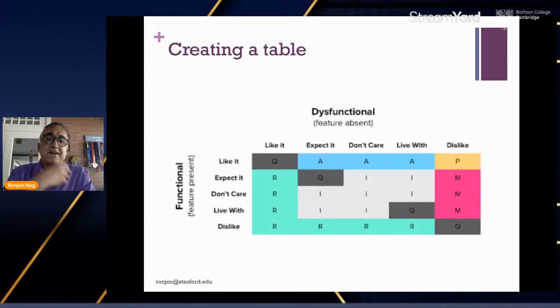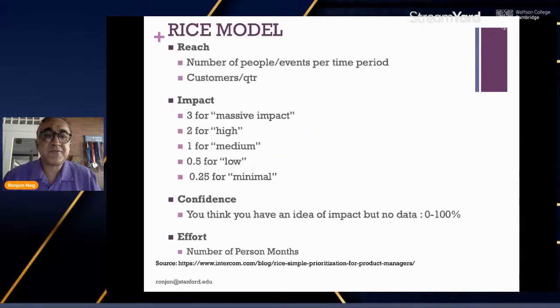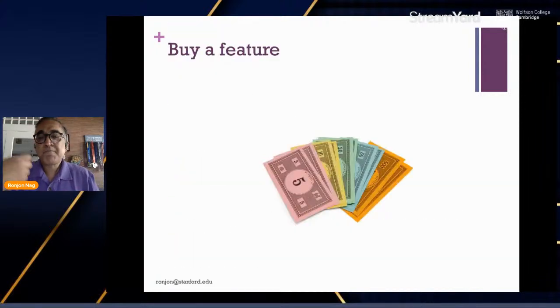Creating a table, like I said, trying to come up with a framework. These are all sort of variations that you can come up with. Another concept is, you give your user £1,000 and say, okay, you've got £1,000, spend it on the set of features that you want to have. What's the most important? To try and get an idea of what they want to have in their product.